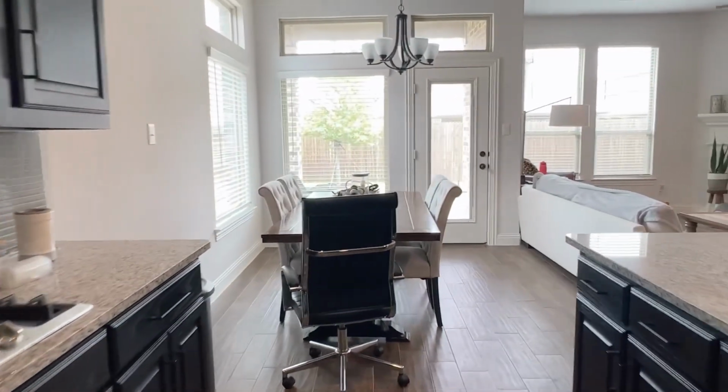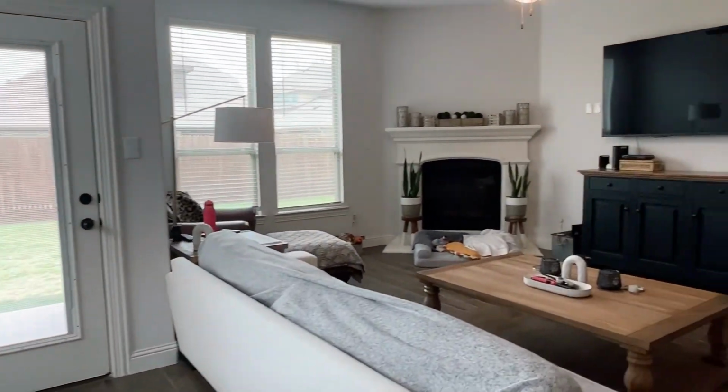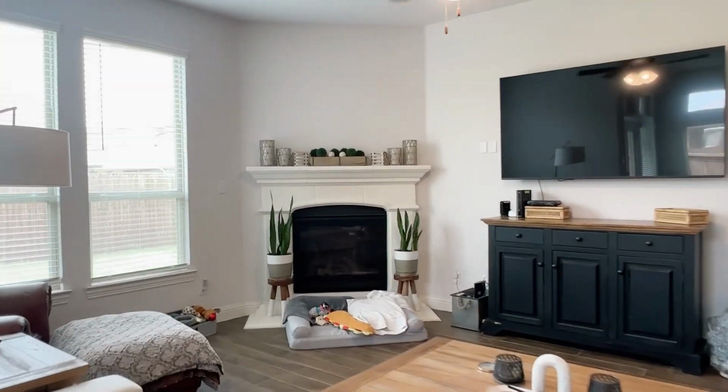Pantry. Good size area for the dining room. Corner fireplace with a cast stone surround. Nice detail on the ceiling.